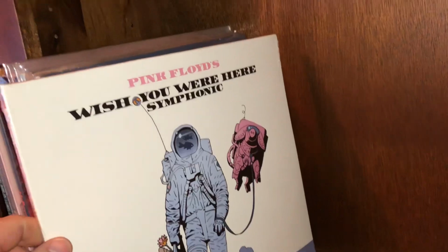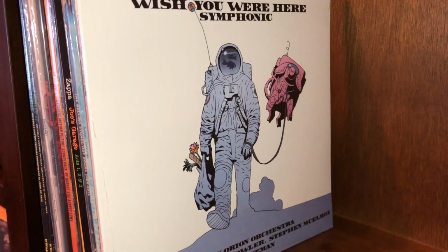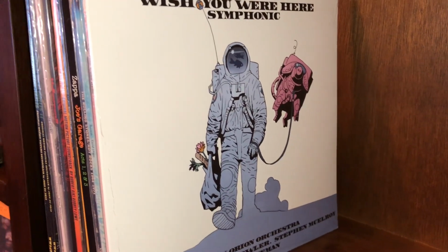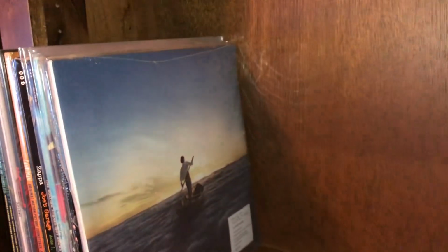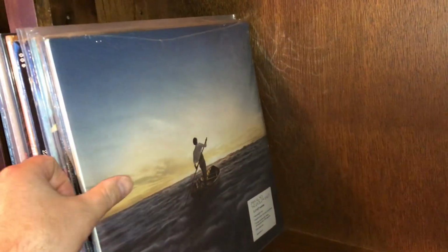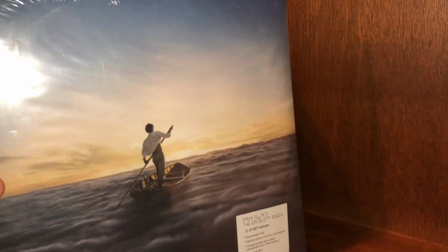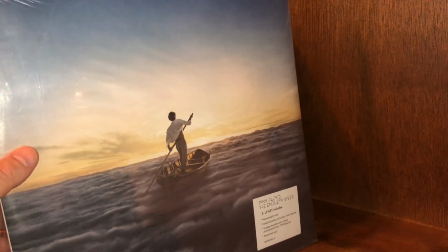This is Wish You Were Here with the symphony music that was with the London Orion Orchestra. Also had some guest appearances. I know Alice Cooper did some stuff with Pink Floyd. I believe this was their latest. This one's called The Endless River. This one was without Roger Waters, if I'm correct.